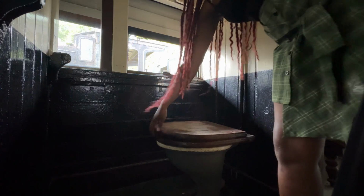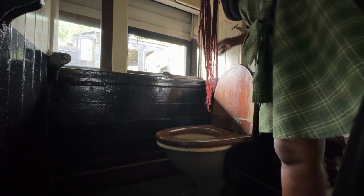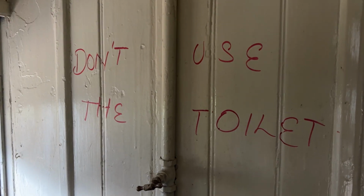So in between the coaches, here we have a toilet. And it goes down below. Let me show you. Drains. And on to the next train.